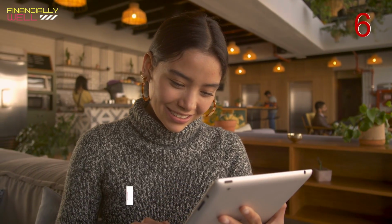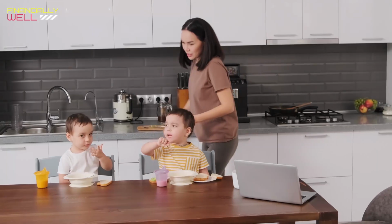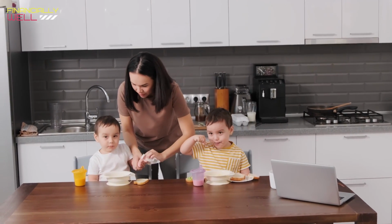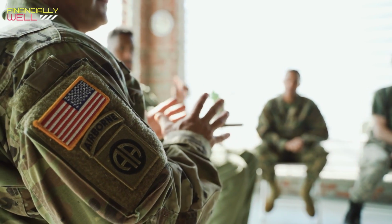My sixth tip is that there are a ton of various discounts that may be available to you. Some of them you get without needing to do anything to qualify. Some relate to your profession or if you serve in the armed forces or work in education. So always check to see what may be available to you.